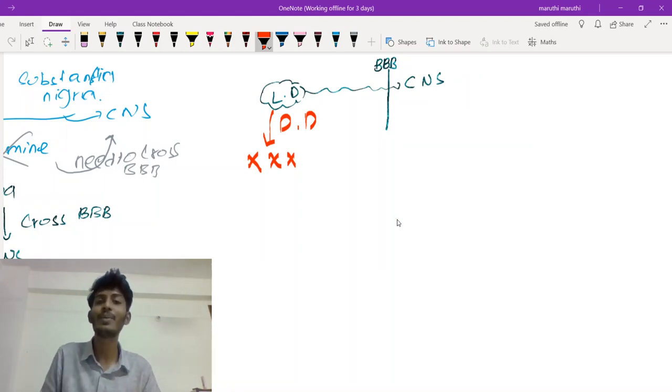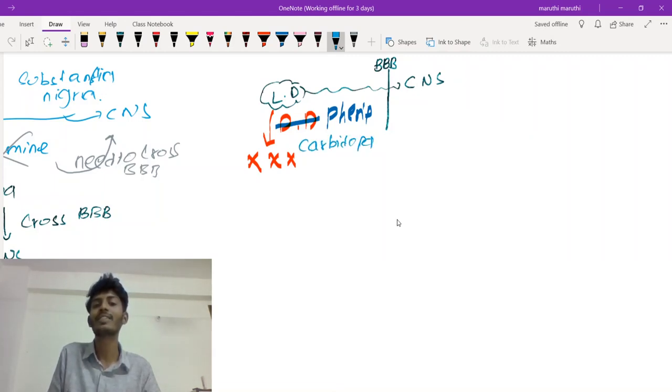So what do I need to do? I need to block this enzyme, dopa decarboxylase. Which dopa decarboxylase? Peripheral. So the peripheral dopa decarboxylase inhibitor is carbidopa. Now what is carbidopa? Carbidopa is a peripheral dopa decarboxylase inhibitor.